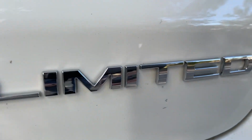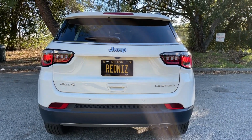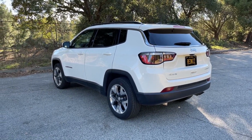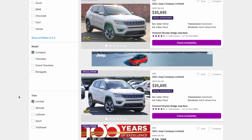Now, I mentioned that this is a Limited trim. And I also mentioned that this is a loaner car or a rental car that I've gotten while taking my car in for service. So it's listed as a 21 everywhere. The VIN verifies that it's a 21. It doesn't have many miles on it. But for some reason, the roof is all white, whereas on every other Limited model I've seen, it's black. So I don't really know. I haven't been able to find an explanation for that.